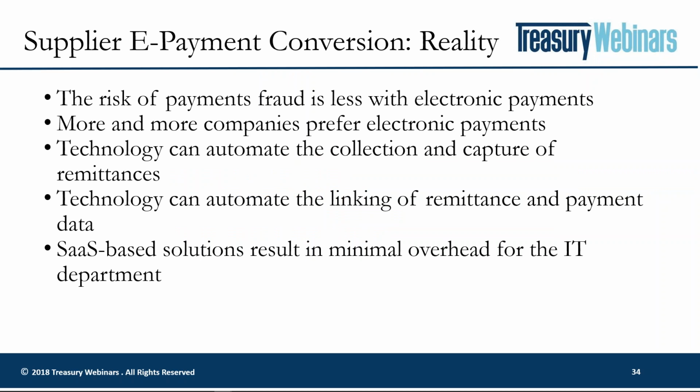The risk of payments fraud is less with electronic payments. More and more companies prefer electronic payments, so some folks don't even ask to get off checks because they think that their suppliers don't want them. That's not necessarily true. Again, dating myself, technology can now automate the collection and capture of remittance information, which wasn't the case. In my day, we had to use the old lockbox because we needed that remittance information. And then technology can automate the linking of remittance and payments data, which sometimes is an obstacle.